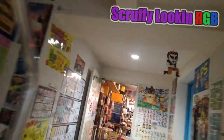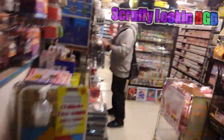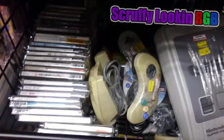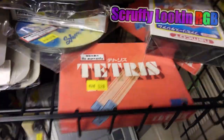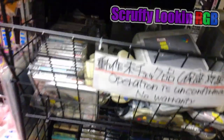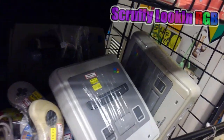All right, it looks to be open. There's even customers inside. Here is the famous junk bin. We got some Super Famicoms, some games in the box, not too bad. Super Famicom says it's broken, but it's probably in working order. I think it's going for about 800 yen.